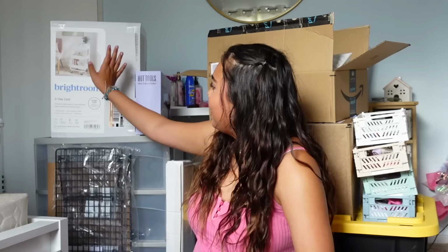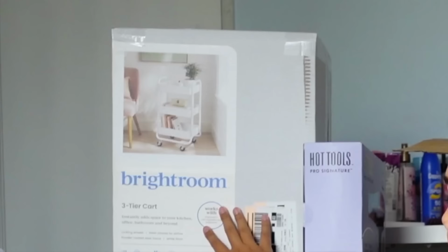I'm not gonna pull this down. I'll just zoom in on editing. Hannah can just zoom in on it. But this is a 3-tier cart. This is from Target. It's like the same as the IKEA one, but it's just slightly bigger, and it had the handles on top, which I just liked a little bit more. But I'm not gonna build that until I go down to my dorm, just because for transportation purposes, I feel like that's easier.